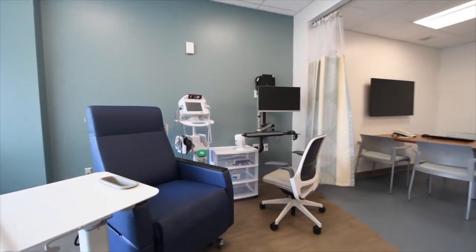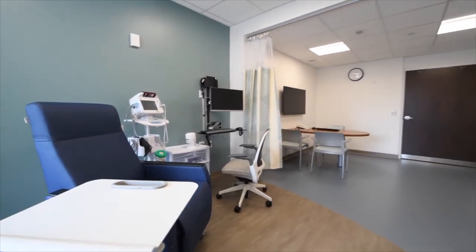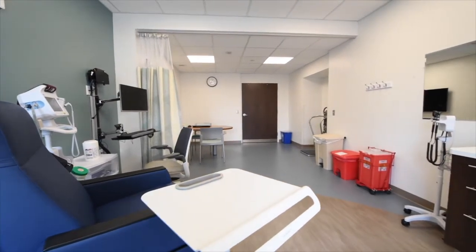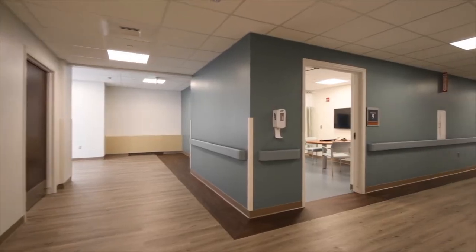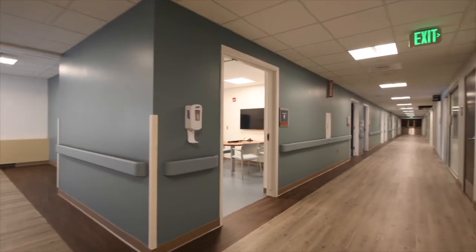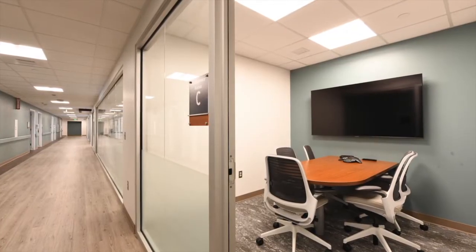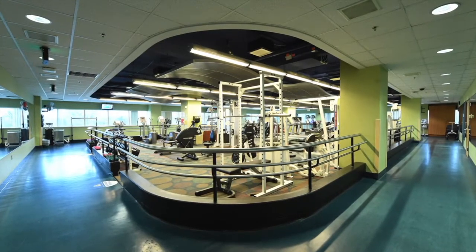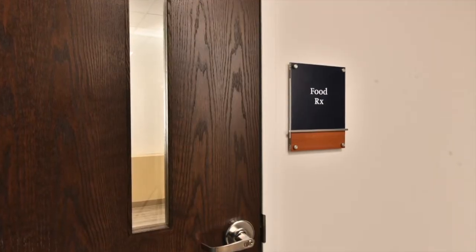Patients' appointment times will be maximized by allowing for needed tests, procedures, and consultations without having to go to different locations at different times. The collaborative care program also features family and caregiver consultation rooms, infusion and lab areas, a gym, community learning center, and a food pharmacy.